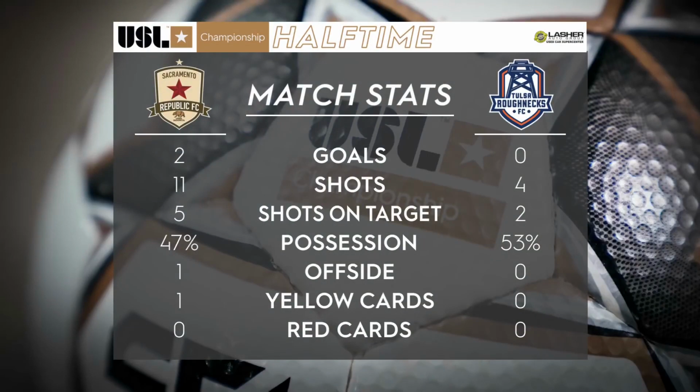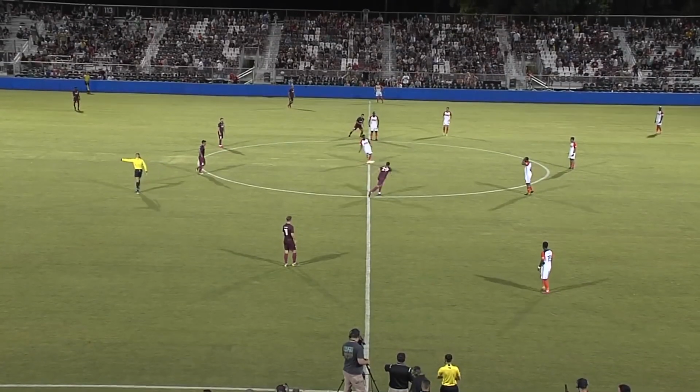Here's the halftime report. You see there are 2 goals up on us. They have 11 shots to our 4. They have 5 shots on target to our 2, and possession's pretty even. But even though we have more possession, Sacramento definitely had more possession with a purpose and obviously more chances created.